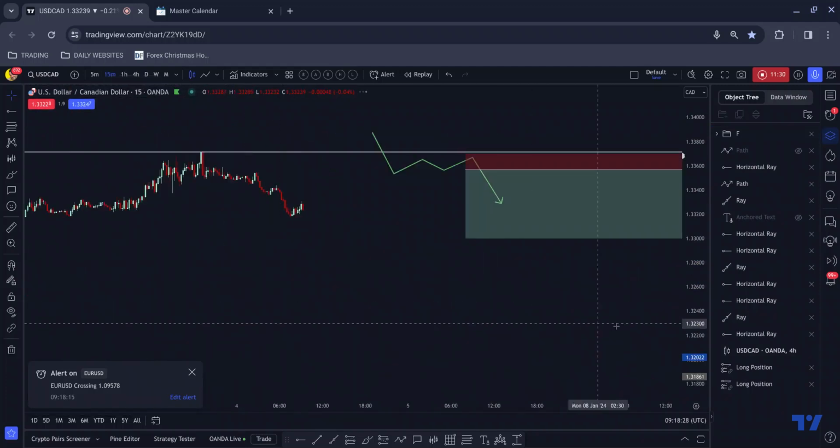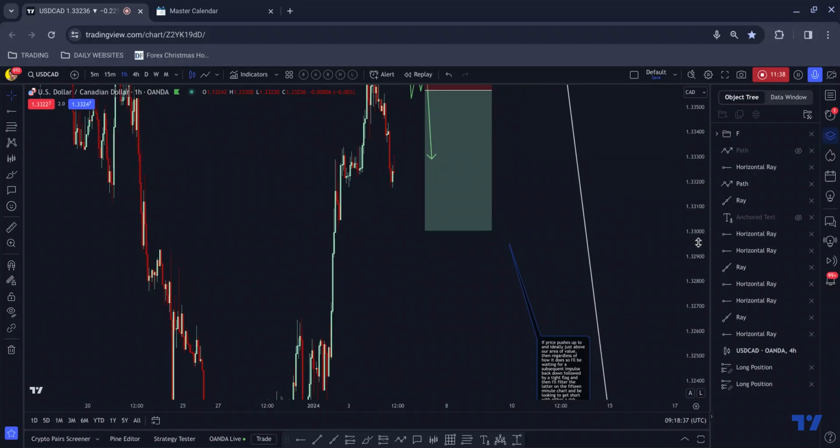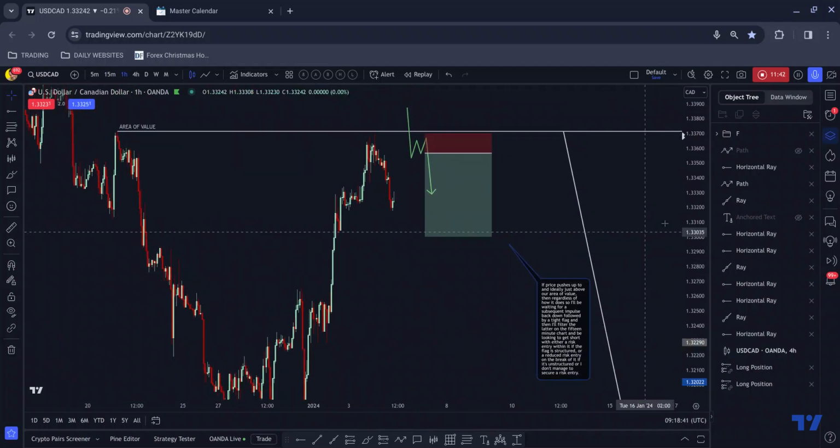If we just drill down to the 15-minute, you can see that doesn't look developed yet. That looks like it needs more development, even if it is a flag. Okay, so I'm just going to be monitoring that one. So that is dollar CAD. I'm going to just move on to the next pair.